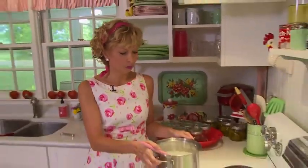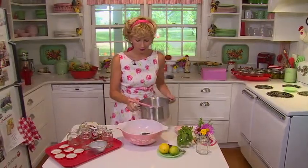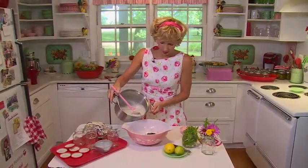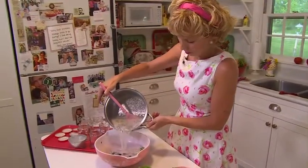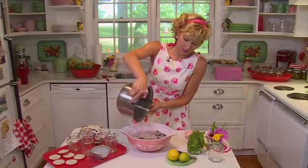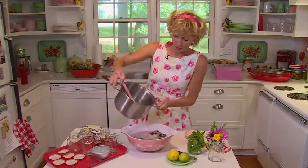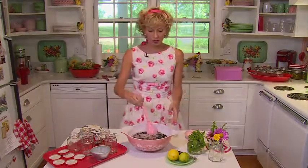Okay, this has been boiling for 1 minute. So we are ready, I'm going to go ahead and pour it in. Our beautiful blueberries. Oh my gosh, you guys should smell the basil right now and the blueberries. It's so beautiful. Okay, so we are going to stir this.